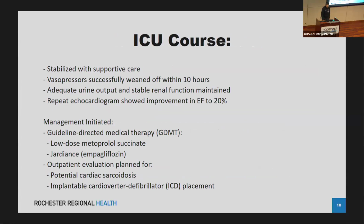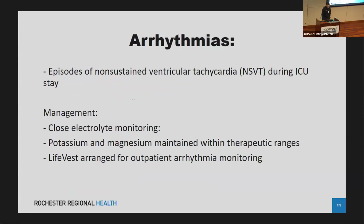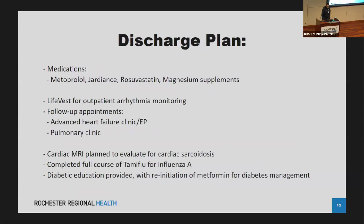It demonstrated adequate urine output and stable renal function. A repeat echo showed a slight improvement in ejection fraction to 20%. Cardiology initiated guideline-directed medical therapy, including low-dose metoprolol, Jardiance, and plans for outpatient evaluation of possible cardiac sarcoidosis and an ICD placement. During his stay, the patient experienced intermittent episodes of non-sustained ventricular tachycardia, necessitating further monitoring and coordination of LifeVest placement before discharge. Potassium and magnesium were repleted as necessary.